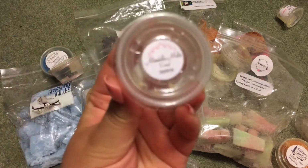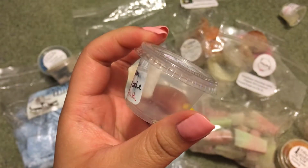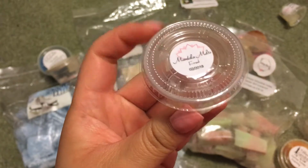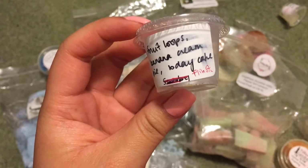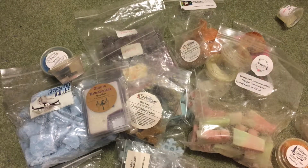So then I have Mandela Melts, and this is from the Flintstone sampler one, and this is in Fruit Loops Banana Cream Pie Birthday Cake. And this one was okay. I really like the banana cream pie in it. It's really good. I don't really know if I liked it blended with the Fruit Loops, because the Fruit Loops didn't really smell like Fruit Loops.